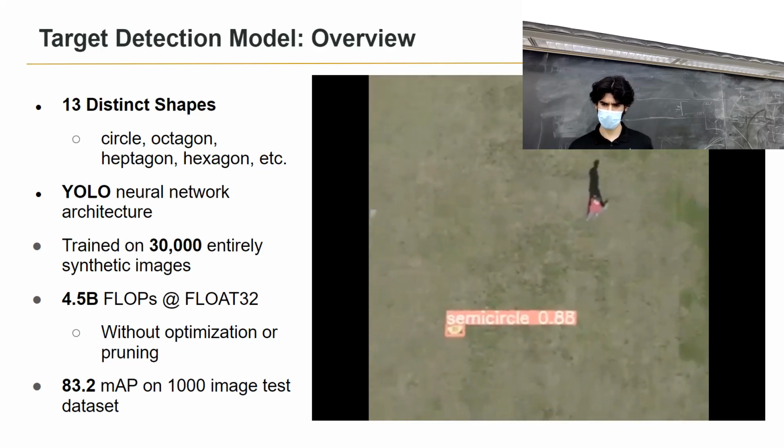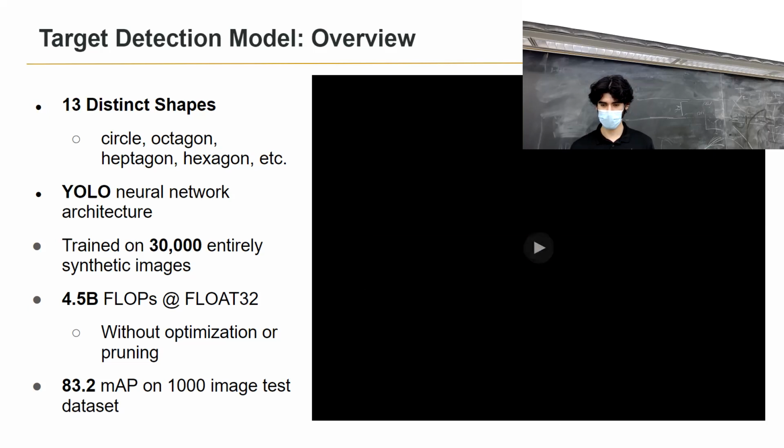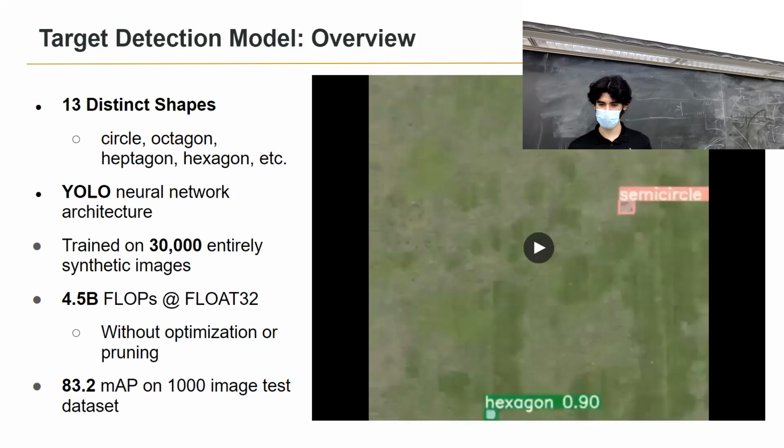And so we trained this on 30,000 entirely synthetic images, and the video to the right is on real images. So it's performing pretty good for only having seen synthetic images. And this is 4.5 billion FLOPs. So that's still pretty good considering the 21 trillion. So we're getting high performance at low cost, and this got an 83.2 mean average precision, which, if you're not familiar with mean average precision, you can compare it to accuracy.